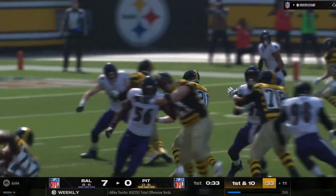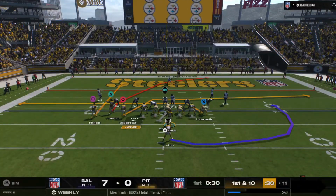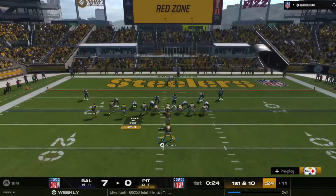It looks a lot like what we saw in practice prior to the game, doesn't it? Because on that last big practice beforehand, you go through your offensive script. You go through your play calling. You go through all the stuff and establish things. And it looks like it's going like clockwork right now for them.